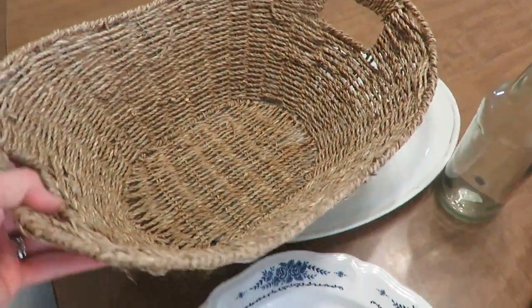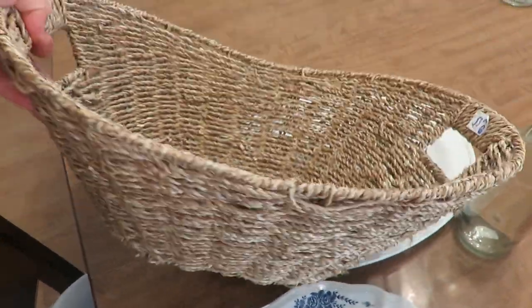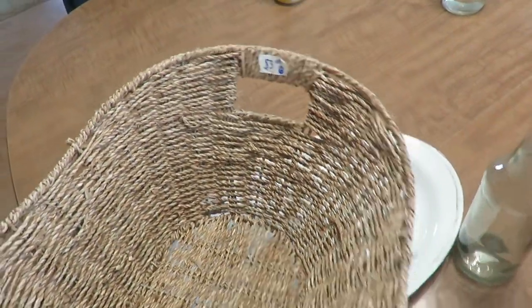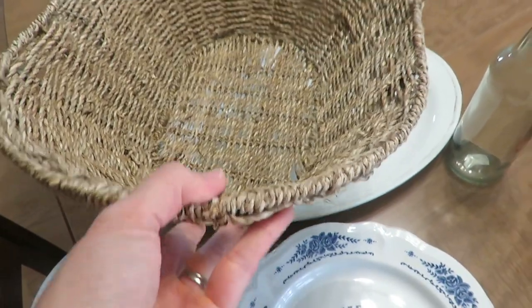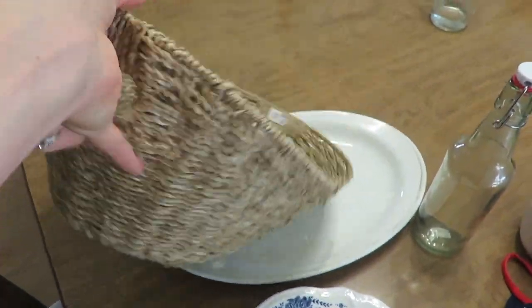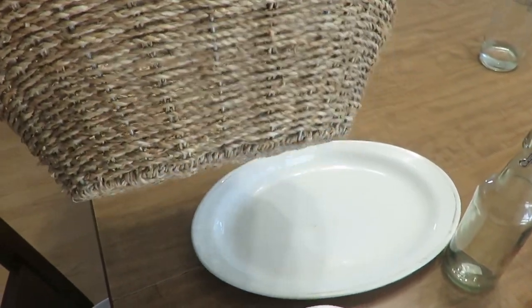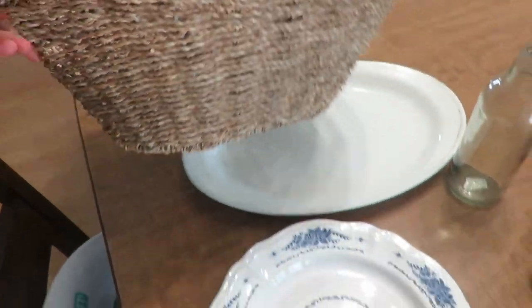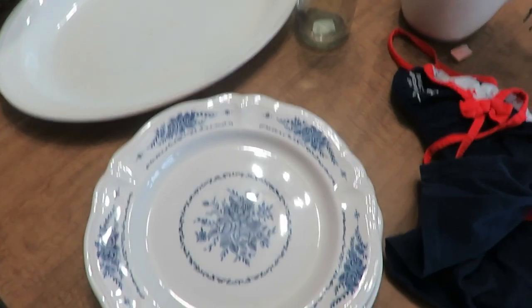So this was $3. And I'm reorganizing our pantry, so I thought this will go well to put some smaller things in that are kind of loose, or put all my extra canning lids or something like that in there. And it's just a really cute, sturdy wicker basket. So that is all I got out thrifting this time.